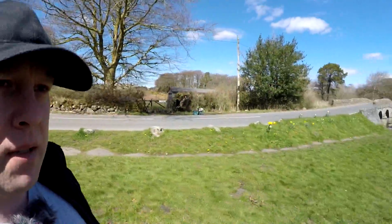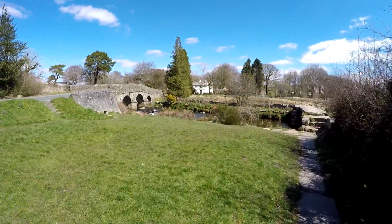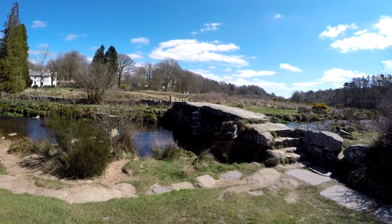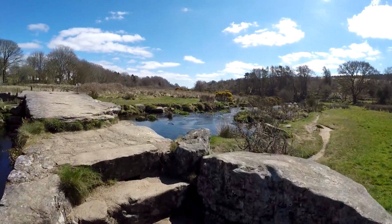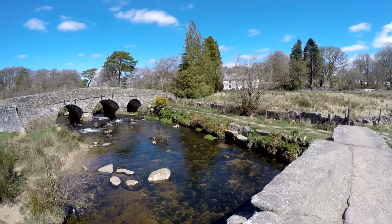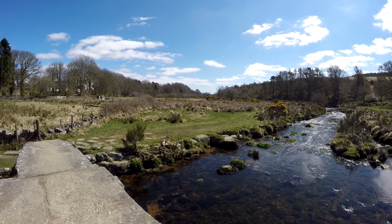Now, I've driven past this bridge many times. It's one of those places you just go through, and you see tourists huddled and playing in the river, and you can see why. It's just a very, very lovely spot. Spring has sprung, but it's still not quite a balmy summer's day, but you can imagine that if it were, it would be a lovely place to chill out. Oh, and is that a bear?